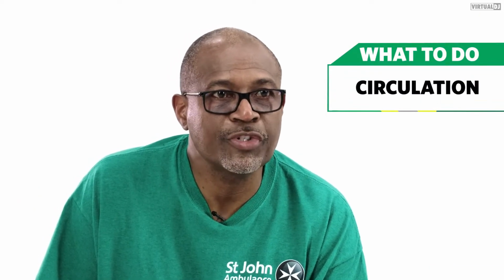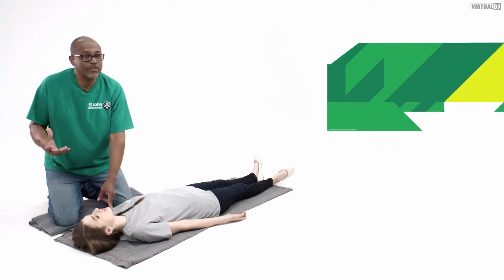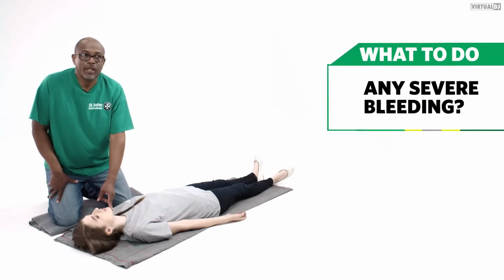The casualty is breathing normally, so I'm going to check their circulation. Are there any signs of severe bleeding? Look and check down the body.